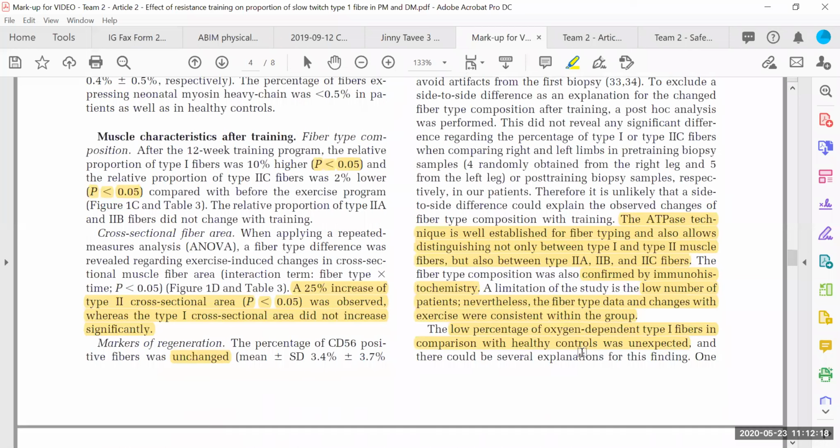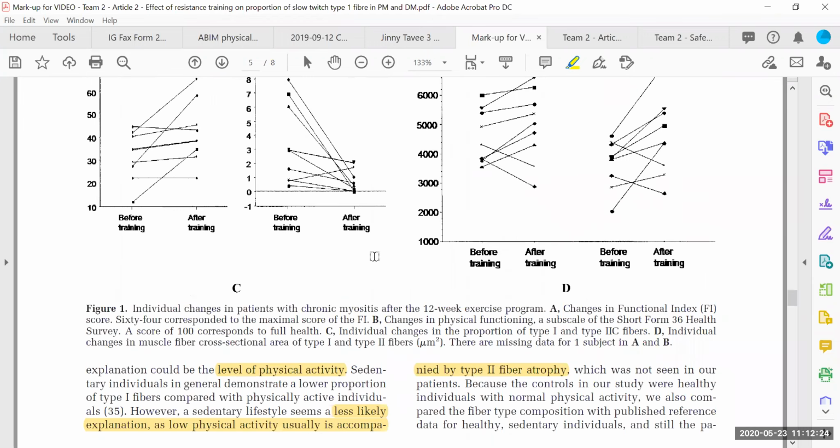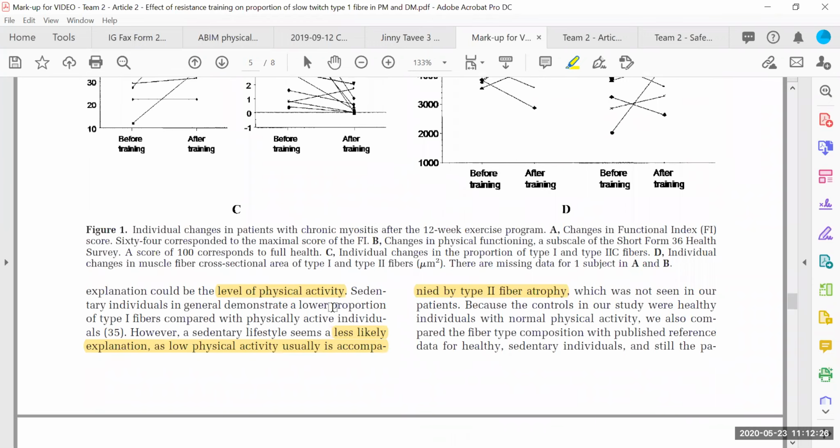Because this was an unexpected finding in the beginning, the type 1 fibers. Could it be because these folks had an autoimmune disease and they weren't moving very much? And they said not likely, because low physical activity is usually also accompanied not just with type 1, but also with the type 2 fibers getting smaller. And that was not seen in the patients.